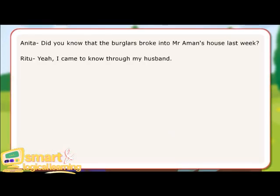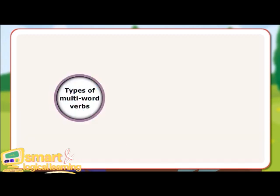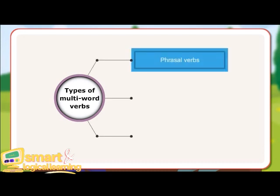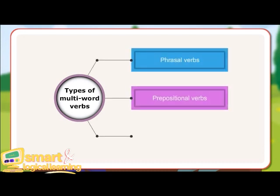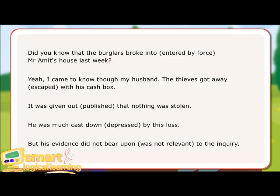In conversation, we come across multi-word verbs which consist of a verb and 1 or 2 particles or prepositions. There are 3 types of multi-word verbs: phrasal verbs, prepositional verbs, and phrasal prepositional verbs. Sometimes, the name phrasal verb is used to refer to all 3 types. Here are some examples of phrasal verbs. Their meanings are given in brackets.